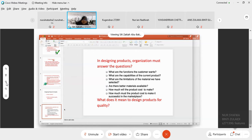So if we want to design the products, you must answer these questions. What are the functions that customers want? Remember I told you so many times, we don't want to make a product just for ourselves, we manufacture a product that nobody wants. What are the capabilities of the current product? Let's say you are a manufacturer of phones. What are the capabilities of your product now? What are the limitations of the materials we have selected? Are there better materials available?